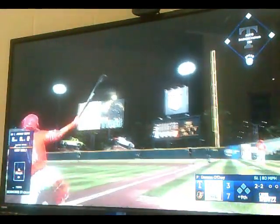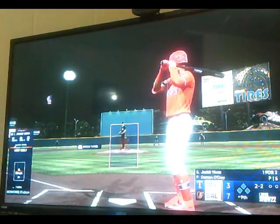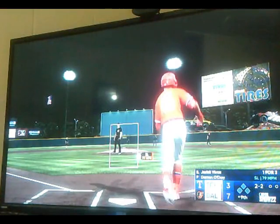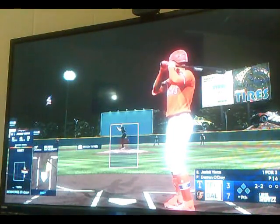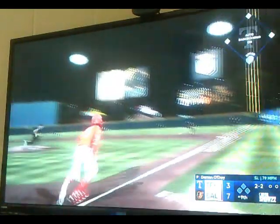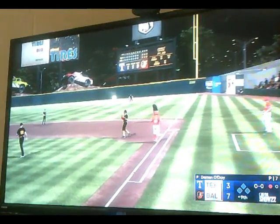And a foul ball. Swings and fouls one off. I don't know why you're putting O'Day in. Here comes the pitch. And a ground ball to first. And he takes it himself for the out.